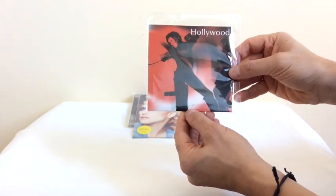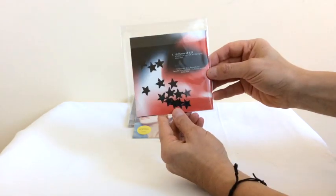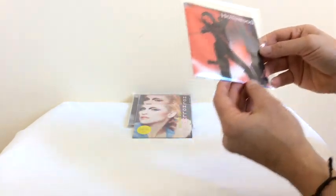Here's a rare Mexican promo CD with nice, unique artwork, different to any other country. It's only got a radio edit, but this is quite sought after, purely for the unique artwork. Very collectible.